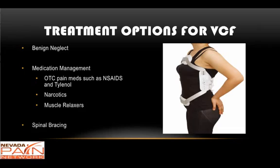Spinal bracing, such as you see here, this is called a Jewett brace, and it gives three areas of support: lower, upper, and then in the back, and it can help a person stand up straight and stabilize the spine. There's also a TLSO, which is basically coverage all the way in the front and the back. That's a little bit more cumbersome, especially in warmer climates.